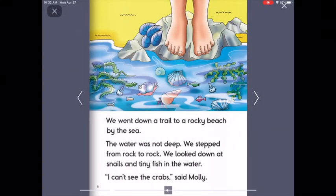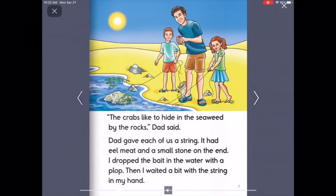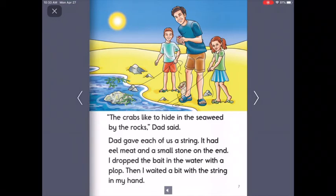We went down a trail to a rocky beach by the sea. The water was not deep. We stepped from rock to rock. We looked down at snails and tiny fish in the water. "I can't see the crabs," said Molly. "The crabs like to hide in the seaweed by the rocks," Dad said. Dad gave each of us a string. It had eel meat and a small stone on the end. I dropped the bait in the water with a plop. Then I waited a bit with the string in my hand.